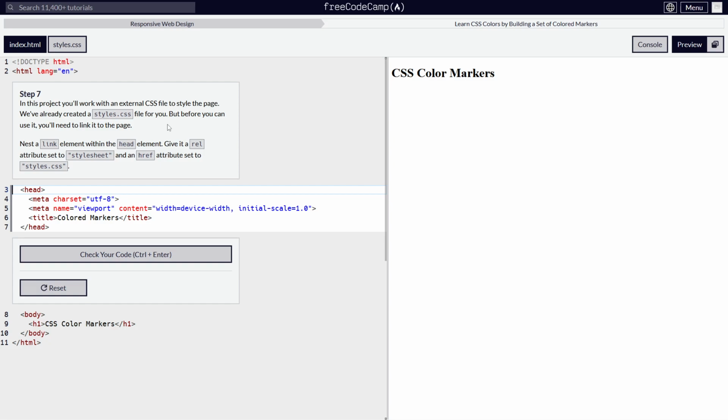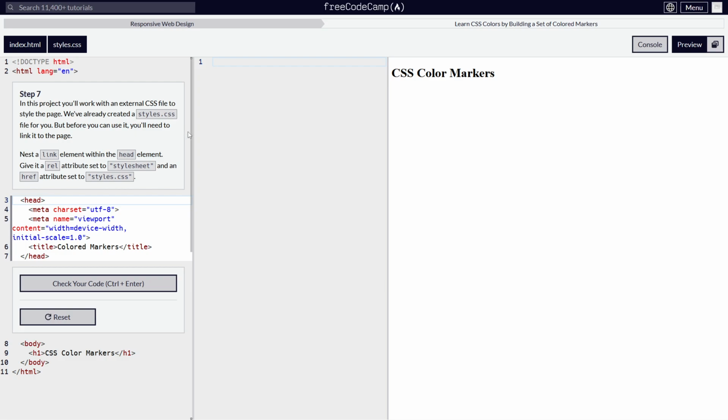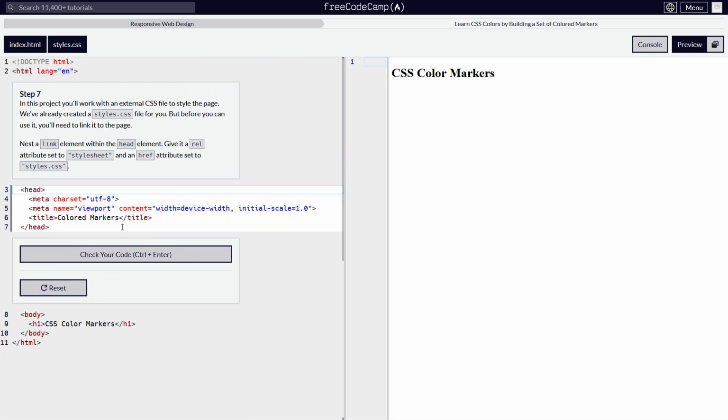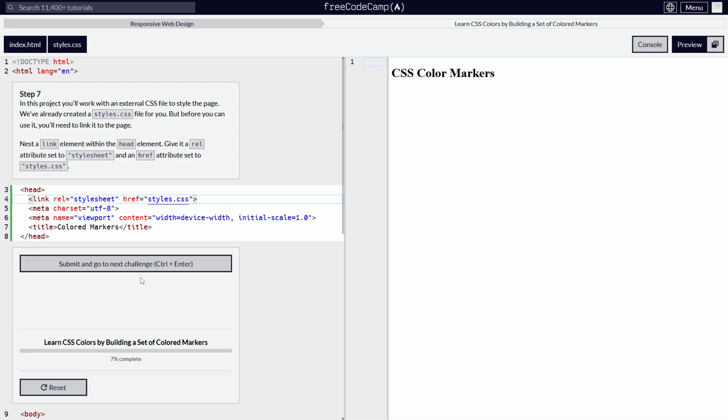Nest a link element. Okay, we already created styles.css for you, but before you can use it, you'll need to link it to the page. That's a link element. We'll put it on top to make it clean. And then rel the stylesheet, stylesheet, href styles.css. So this line is kind of saying we're linking a style sheet, and that style sheet is this. It's a void element.